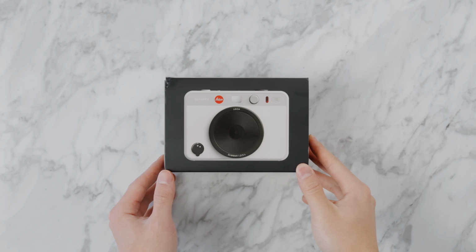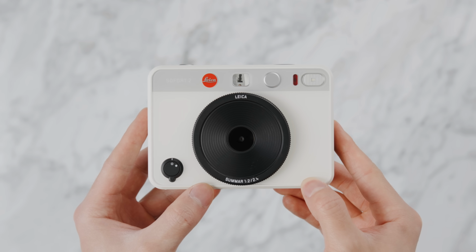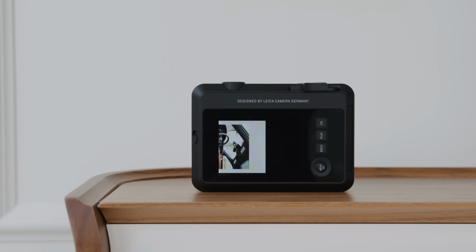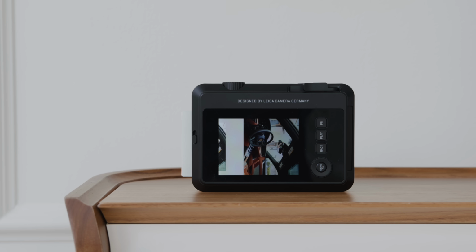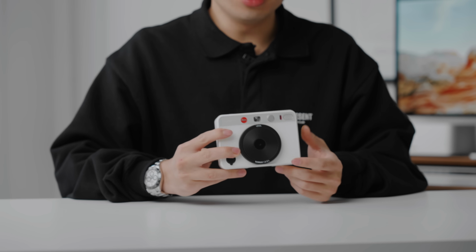Another camera that I picked up recently though is the Leica Sofort 2, and it's the latest generation of an instant camera that is able to capture an image as it is and print it out on the spot. And there are different options that you can buy. Some of them are very cheap and affordable. Others can be very premium and expensive like this, but I just love trying out these instant cameras.